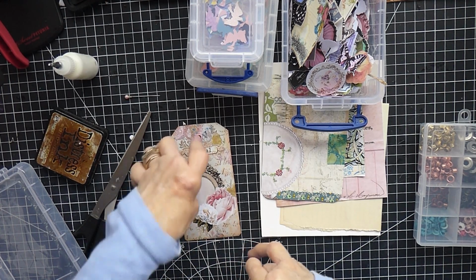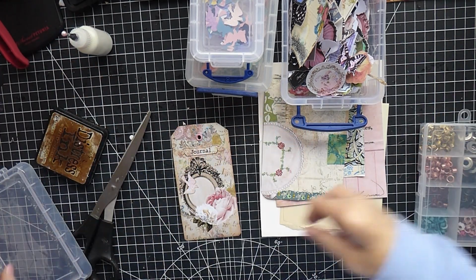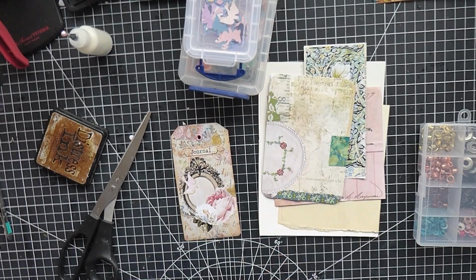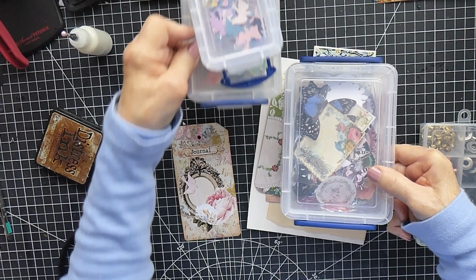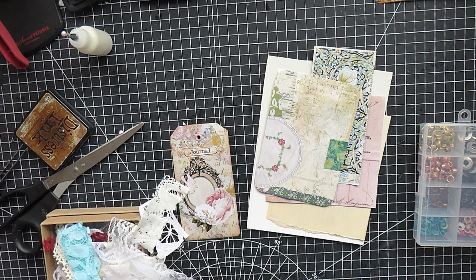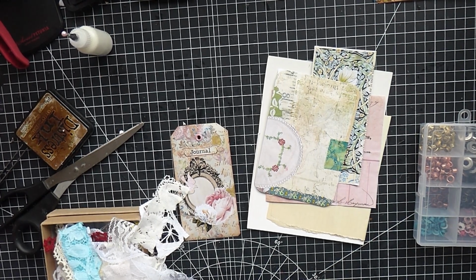I like that on there. Now I need to put something through the eyelet. Let's see what I've got in my box of scraps. Whoop. My chair's not cooperating with me. Ooh, it's getting caught on the mat.